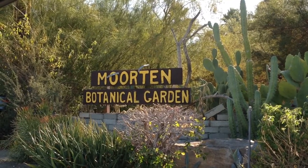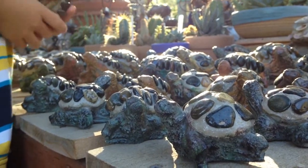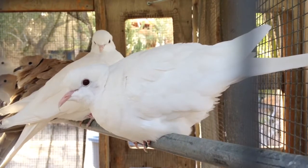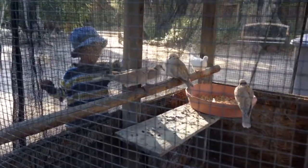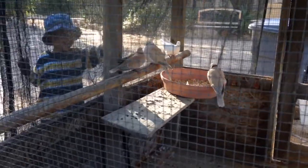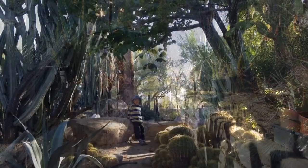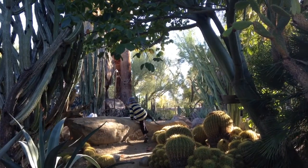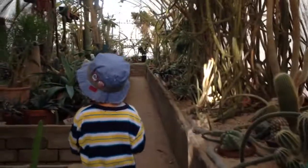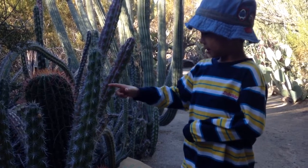We are at Moorten Botanical Garden. This is a family-owned garden specialized with cactus. Look at the pigeons. And then we went on the trail. Then we went into the cactarium. Ouch, pokey!